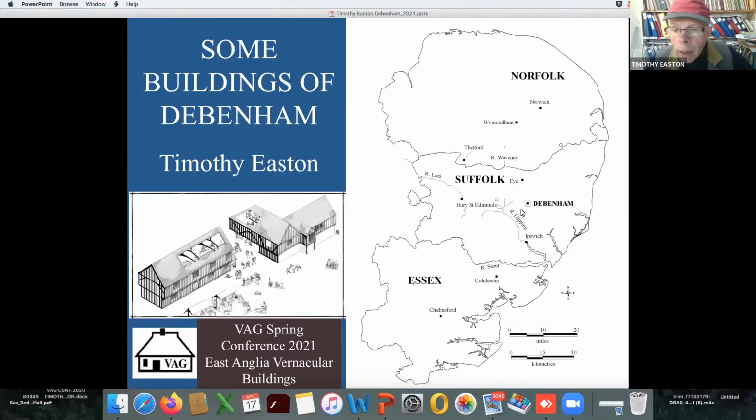So there we are. Now, Philip was talking about a place, Weathersett, which is just about where my little arrow is here. So he's already explained we're in the middle of dairy country, and that's where Debenham is. Debenham was a former market town, and quite clearly it was a prosperous place, and it's the source of the River Deben.